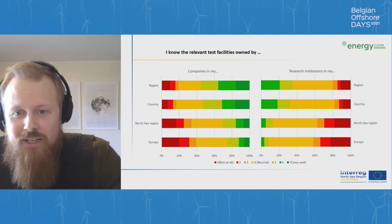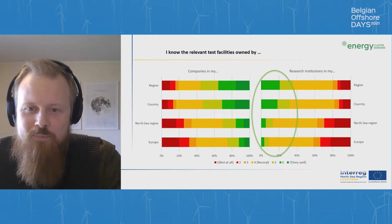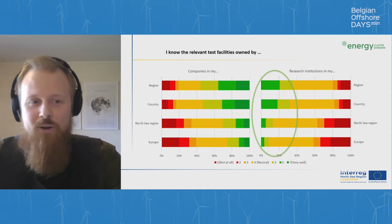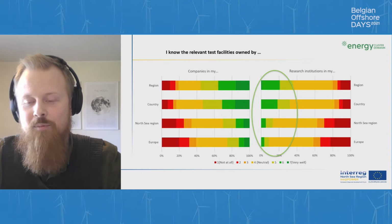If you look at the right, it looks the same, but for research test facilities owned by research institutions, and at first glance it looks similar, but when you look closer, there's no dark green color. There's actually just one person who thinks that he or she knows test facilities owned by a research institution in his or her region very well. So I think that should be sort of a wake-up call for research institutions that at least it's an obvious way to start a collaboration project with a company because they know that you have a test facility that would be relevant for them to access.